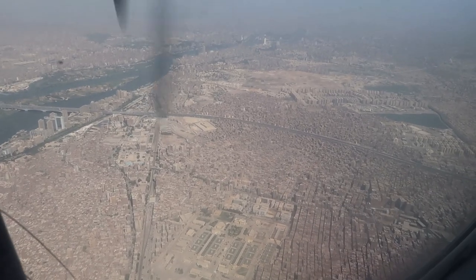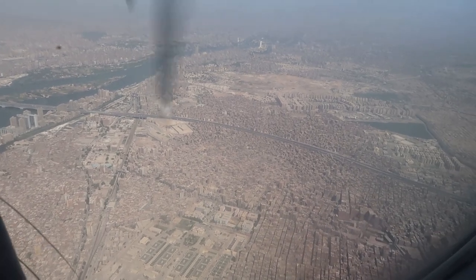A lot of buildings down there. Okay, so we're about to land and my stomach is doing somersaults.